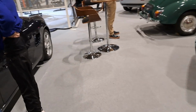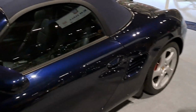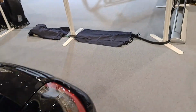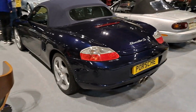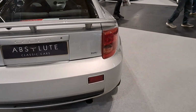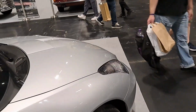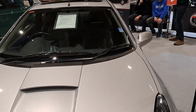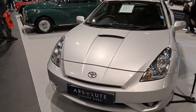We've got Boxster here. 2003. I suppose those are sort of going up in value now. Boxster S it is actually. Absolute classic cars. Toyota Celica. Didn't realise these were sort of classics now. You know, these are sort of no budget reviews cars, aren't they? This one's not though. It's £9,000. 2005 and 24,000 miles from new with one lady owner.